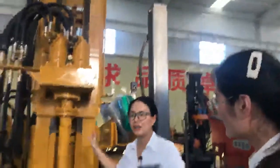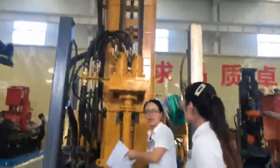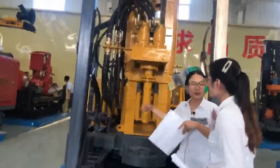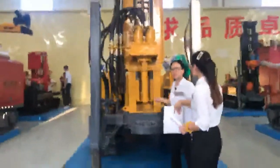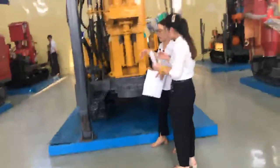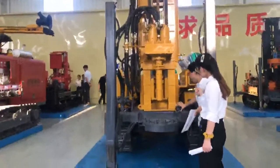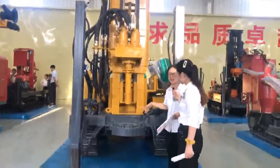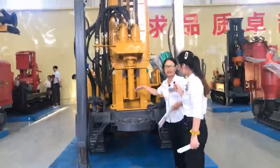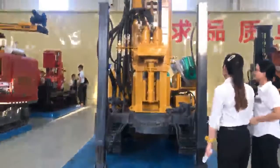Before we drill the hole, we need workers to change the pipes, and that is very heavy and tiring for the workers to install the pipes. But now we produce the hydraulic clamps. This will help us very easily install and unload the pipes. This is a genius idea, right?